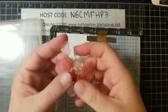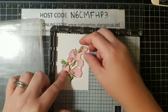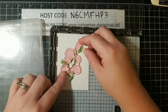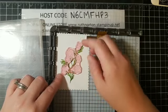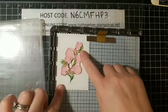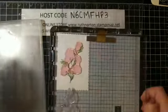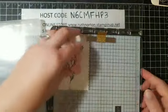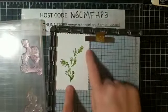Okay, so this is our little flower piece, and I'm going to line up. There's a couple of spots that I want to look at to line up. This top flower and this bottom flower. Usually if you get those lined up perfectly, everything else really just falls into place. So I'm just looking at those two flowers, and they kind of just meet in those little stems that come out of that greenery. Okay, so we're going to make sure this is nice and tight in the corner.